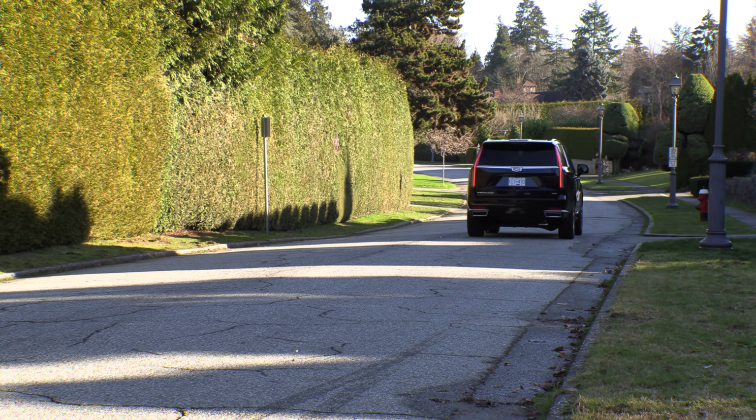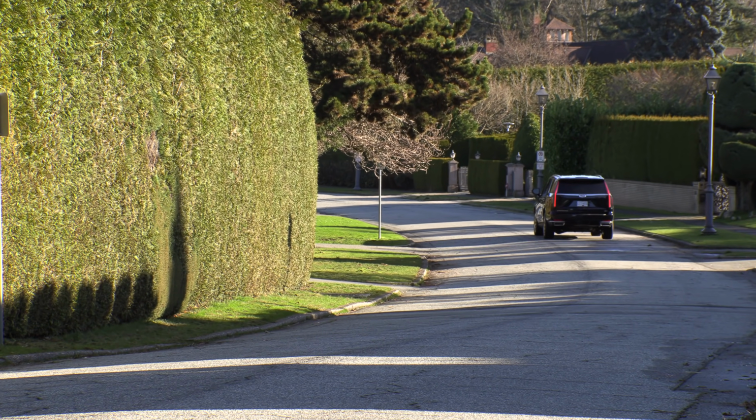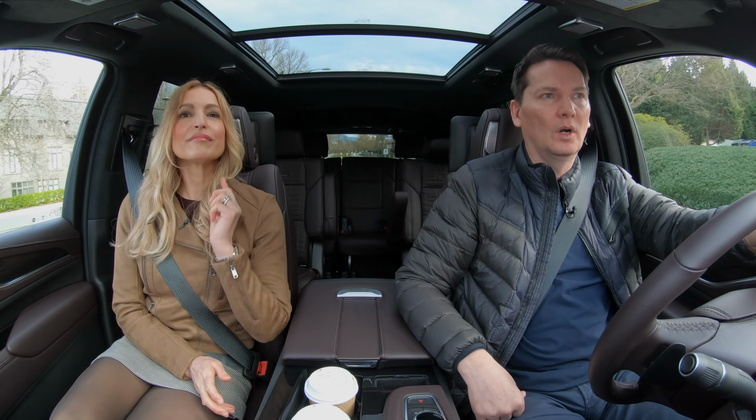Now, I will say, with the old Escalade, I remember going to the launch, because the V8 has what's called cylinder management, it can switch off half the cylinders. So highway cruising, you actually can get close to the numbers. I just find in the city, it's just horrible on gas.